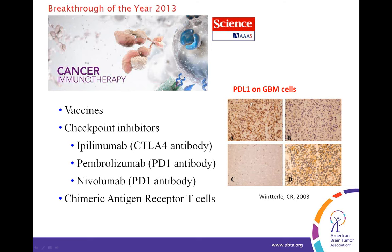In tumor cells that don't have PD-L1, it doesn't mean these drugs don't work, but they work with a lower rate of success. And I think as we go forward, you'll hear more about molecular screening for immunotherapy studies as well as targeted molecular therapy studies.